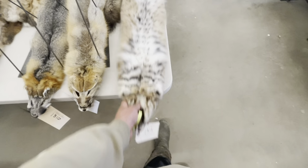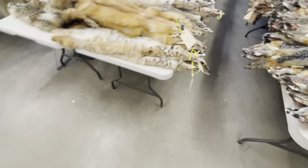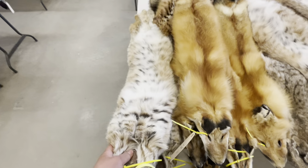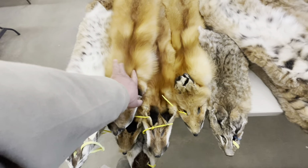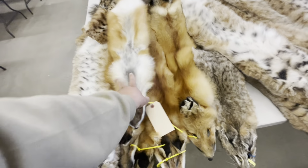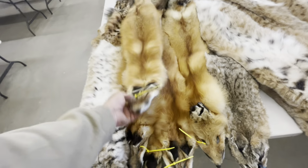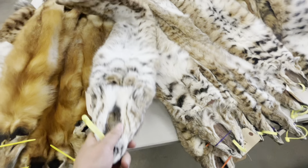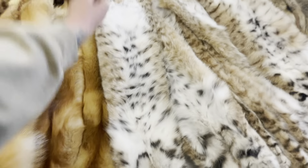I'm taking 177.50. Yeah, now $180. Now you step. $180. It's a pretty red. $177 to Hunter. That's a good looking belly.